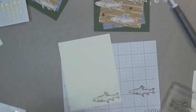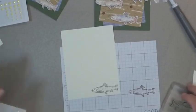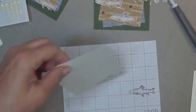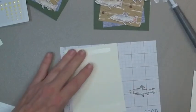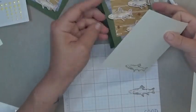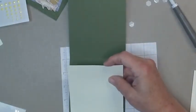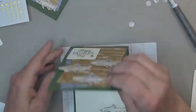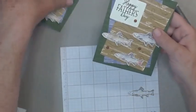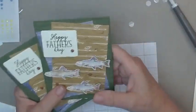I don't know if you could see that. I think I'm off the screen. Here we go. Sorry about that. Okay, so we're going to adhere that to the inside. Let me try to get in the frame there. And put this on the inside of the card. All right, so this is my second card. And now we're ready for the third card.